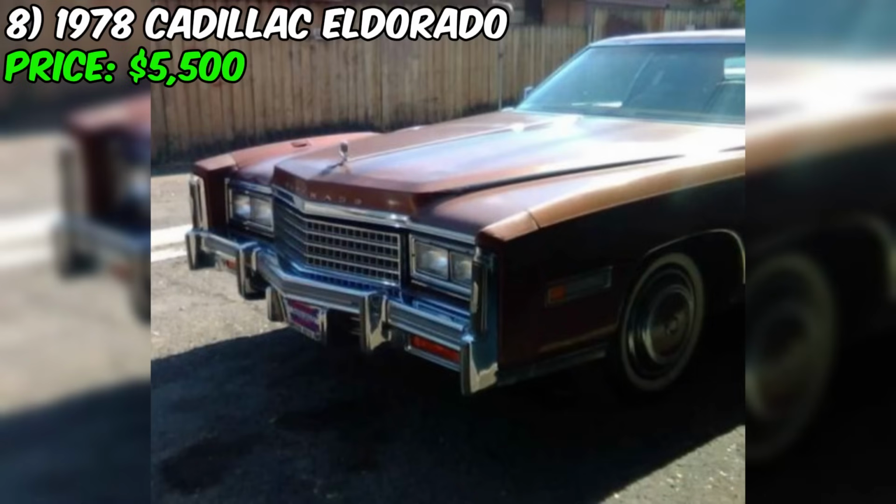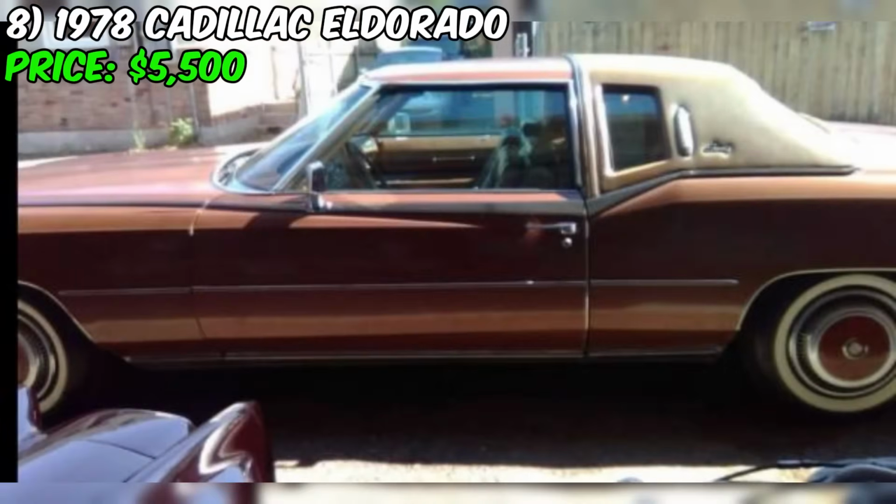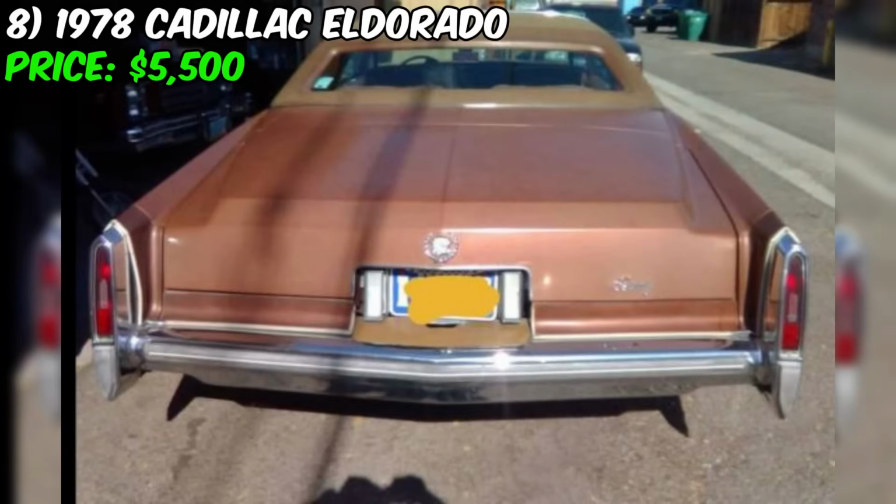The seller puts it perfectly when they say that this Eldorado is hard to find in this condition, and I couldn't agree more. Classic cars like this are becoming increasingly rare, especially in such excellent shape. If you're in the market for a vintage ride that's sure to impress, this Eldorado Biarritz is definitely worth considering.